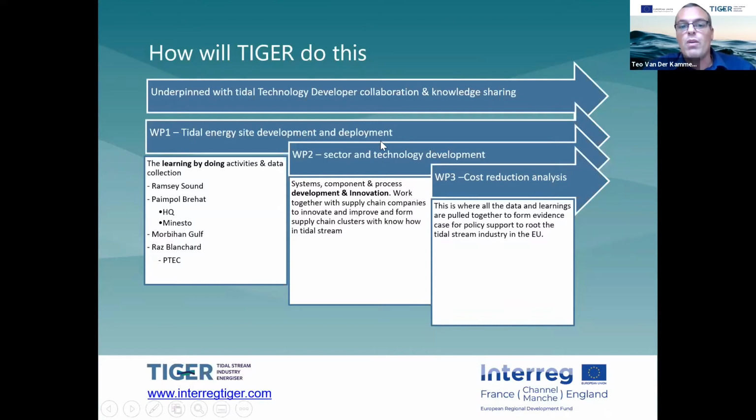Work package 2 is where we have a deep, forensic analysis of the systems, the components and processes that are used for these tidal technologies. And in work package 3, we bring together all of the evidence and information we've collected through work packages 1 and 2 to update the 2018 cost reduction pathway and hopefully provide the confidence and the evidence required for government support both in the UK and France.